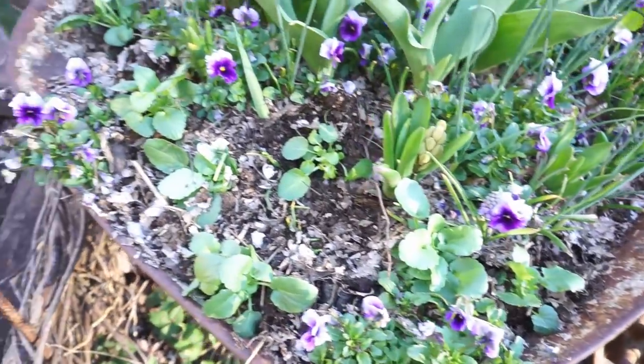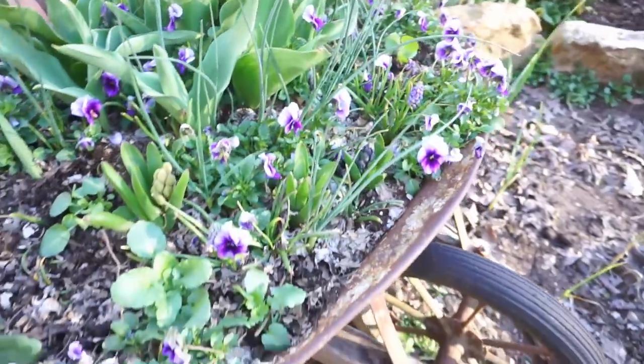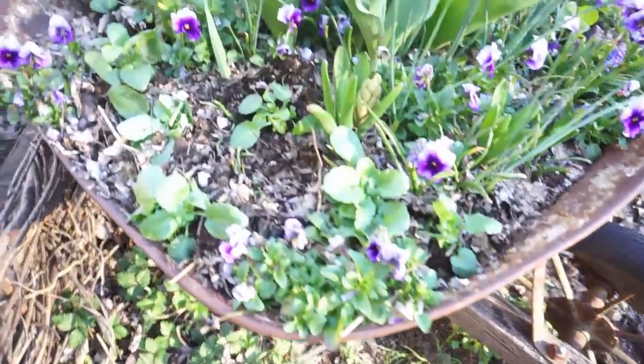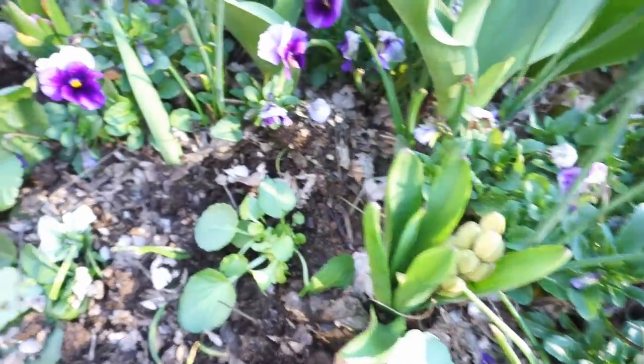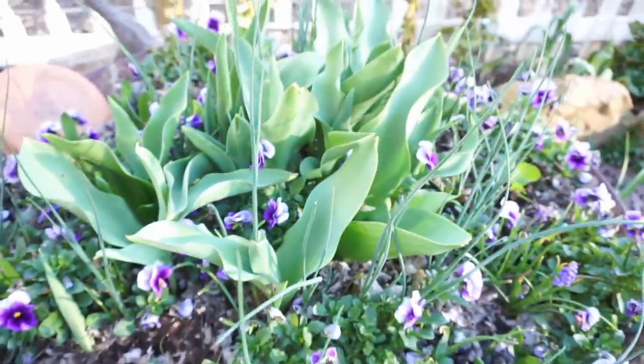This is a wonderful container garden you can put in the middle of your potager, anywhere in your yard, really, in any garden. Looks great as a centerpiece. So here we have, I think there are 15 hyacinth popping up. Right in the middle are pink and white bubblegum tulips.